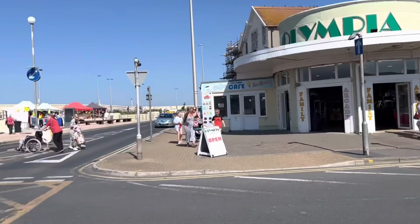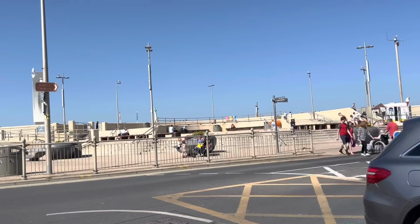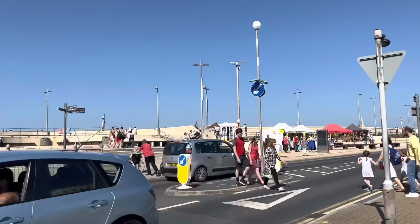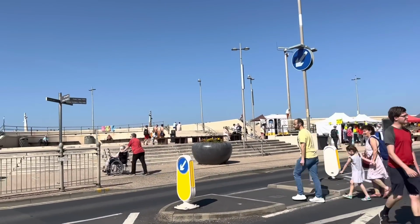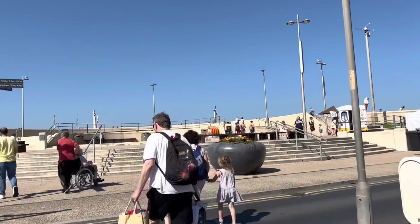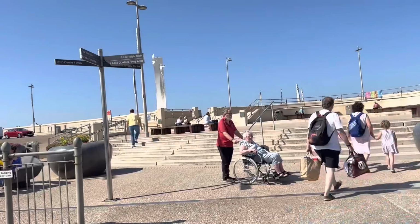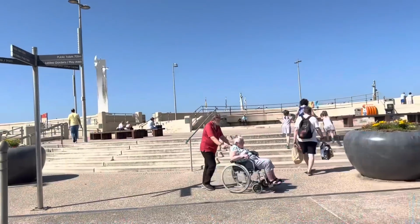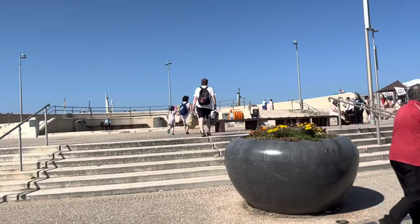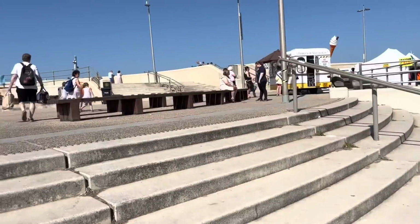So you can see all the roads are all linked together. And we're going to go across to the seafront. So these few stalls here are for Cleveleys weekly market. It's just a small market and it's just seasonal. Just on a Wednesday during summer. These planters are all maintained and looked after by volunteers, and now we're at the seafront.